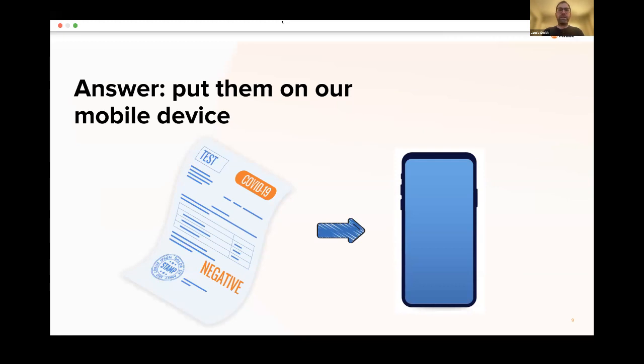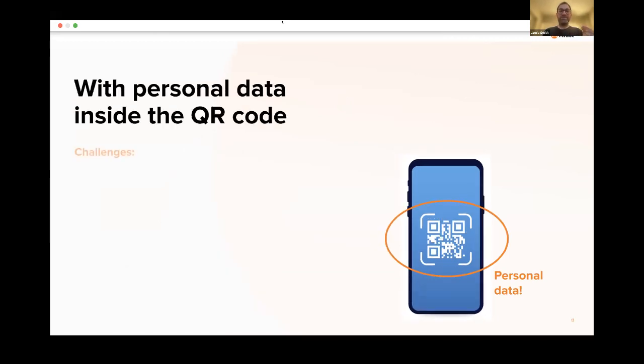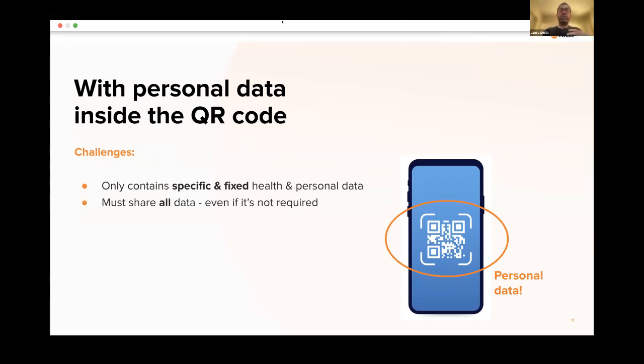So the answer was to put the data on our mobile phones. We turned paper into digital. Specifically, what everyone did was turn the data on paper into a QR code and put the data inside the QR code, so it's actually readable. But this brings problems too. Number one, when I share the data, you get everything from the QR code, but it's only what's in there. So we still have the same problem we had with paper. You've got to share all the data.